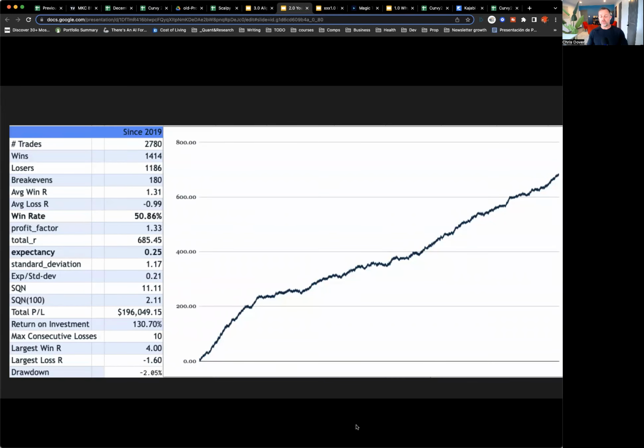This is about 2,700 trades, a mean reversion system. This has a 50% win rate, average win 1.3 R, and loss is 0.99. So let's say in our example, you would make $500 on a winner and $400 on a loser. Let's just call it that. And over the course of this period of time, you can see this is on a $150,000 account. Looks like $196,000, 130% over that course of time. So on a $150,000 account, that's $196,000 in profit with only a 2% drawdown.